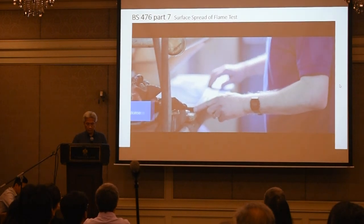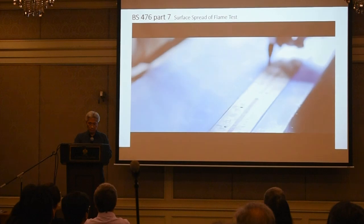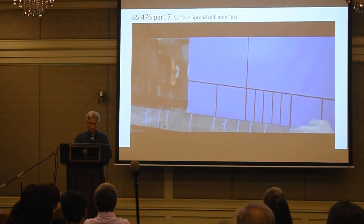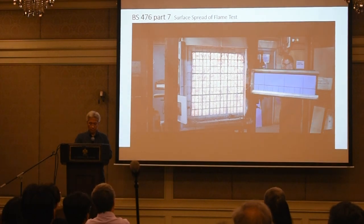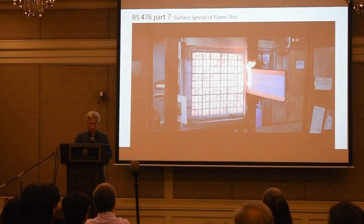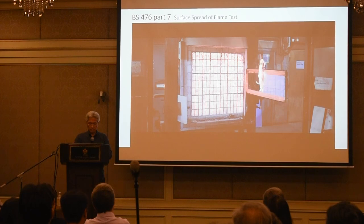The BS 476 Part 7 test equipment that we see here has a long history in the UK. It was developed for the construction industry, but it's since been adopted for other applications, such as the UK defence industry and train projects. We use the test to assess the spread of flame across the surface of a specimen. The operator will take visual observations, looking at how far the flames have spread along the reference line, which is drawn onto the test specimen. Only flaming on this reference line counts towards classification. The further the flames spread, the worse the test result.